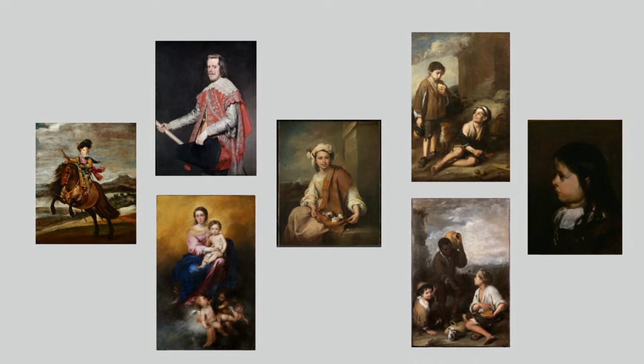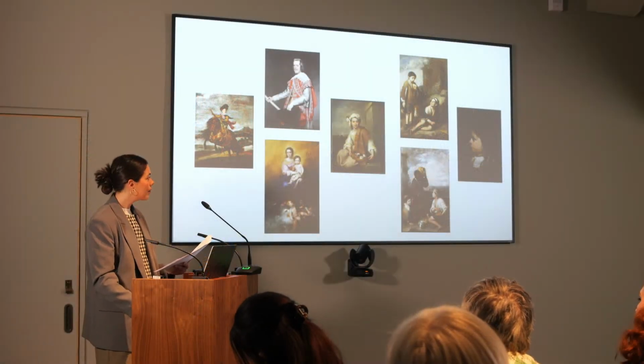So the Velázquez, Prince Baltasar Carlos on Horseback, was lent in 1829. Velázquez's Philip IV in 1838, 53 and 57. Murillo's Madonna of the Rosary in 1834 and 48. The Flower Girl here in the centre in 1835, 51 and 57. Murillo's Three Boys just here in 1830 and 1845. The Invitation to a Game of Argolla in 1852. And then we have the Portrait of a Boy, who we will talk about shortly, then attributed to Velázquez, was lent in 1830 as well.